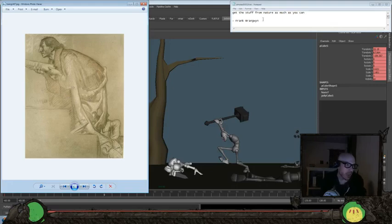Just gorgeous. But I did want to share a quote that I was able to find from him, and he said, "Get the stuff from nature as much as you can." And I think this is a great quote because it's about observing and taking in as much as you can from the outside world and from what is real. You know, if you're doing animation, it's always good to shoot video reference or to have a camera or a mirror nearby where you can kind of work things out naturally and then try and put that in there.